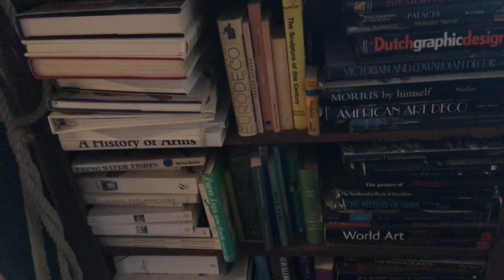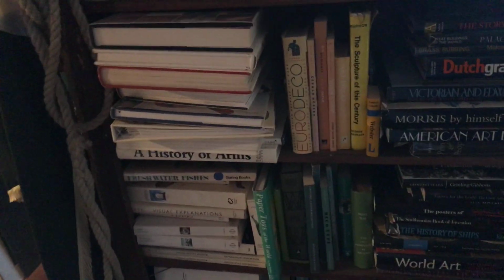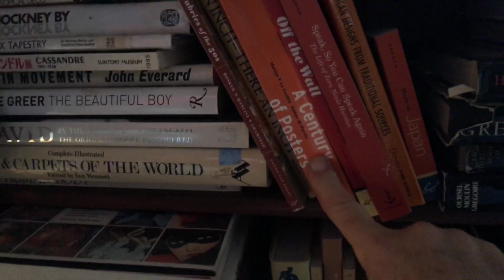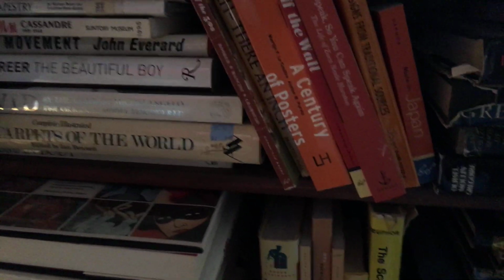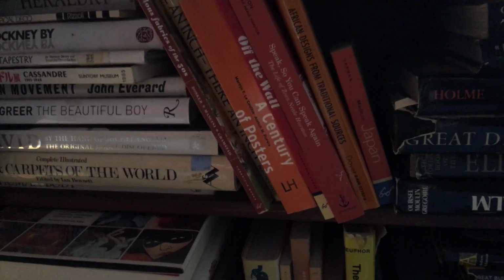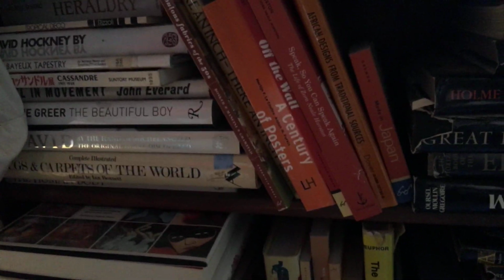So when I want to find a book, I will go to the area where it should be, and if I can't find it, I will say, oh yes, that has a black cover, and therefore I'll find it over here. Or, oh yeah, I remember, it was an orange one, so there it is. So this doesn't, even though it does belong in the Dewey Decimal System or the Library of Congress system, it does belong in the poster department. It is in the Roy G. Biv system of book organization.